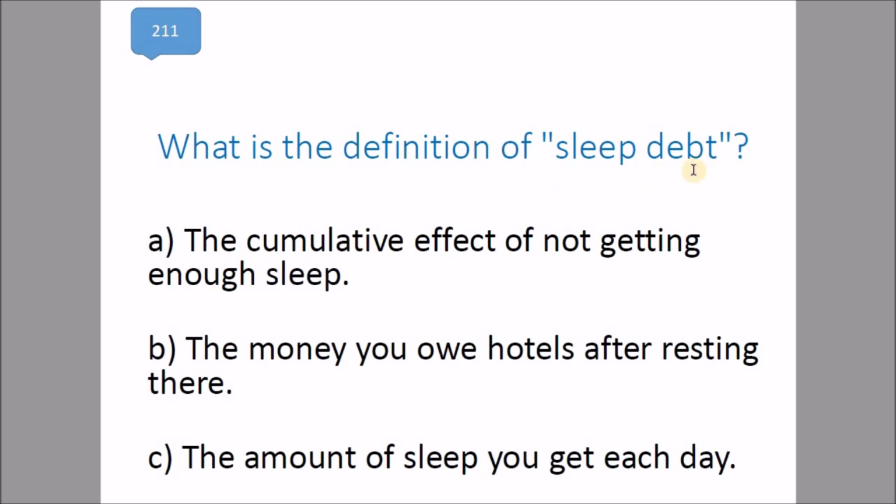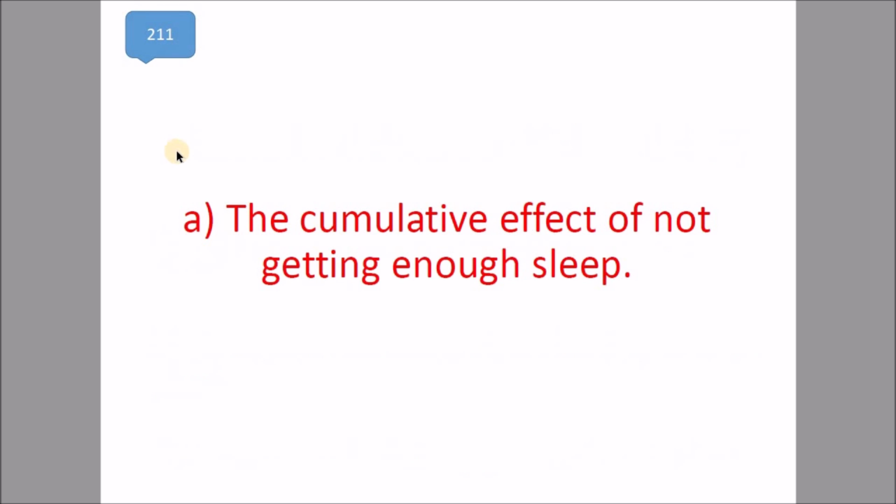What is the definition of sleep debt? The cumulative effect of not getting enough sleep. That is correct. The cumulative effect of not getting enough sleep.